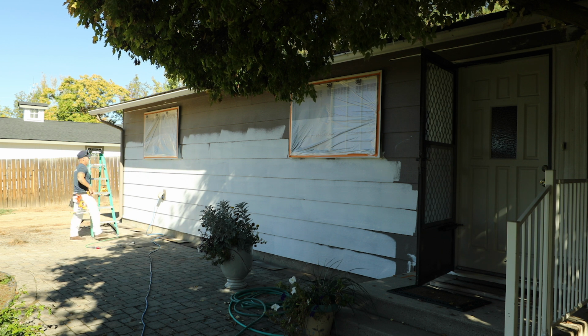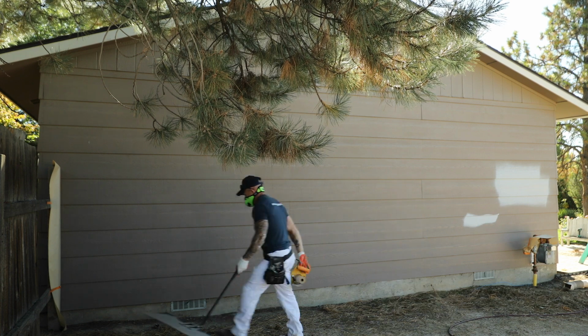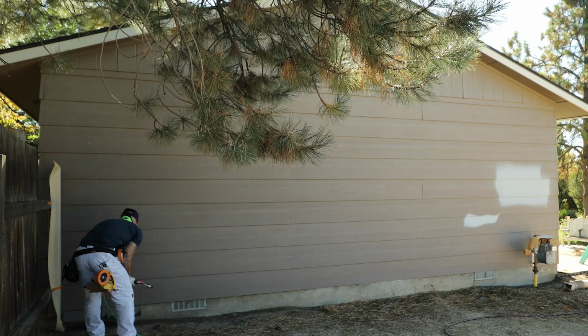I do see I got a downspout right here I need to take off. I always remove the downspouts so I can paint behind them, and I just put them on buckets and spray them. I got some dirt over here, so I don't have to have drop cloths underneath them. So I'll set them on buckets to spray them.